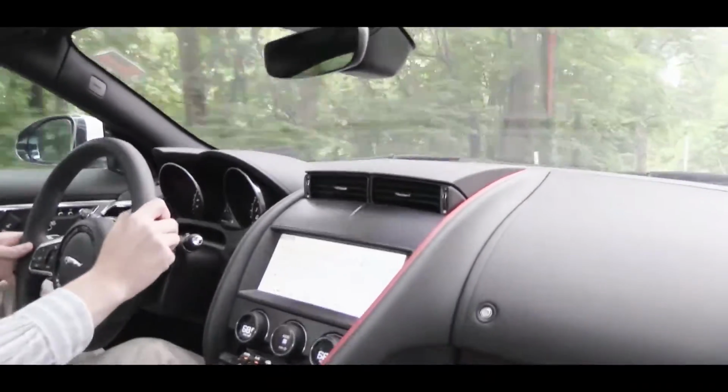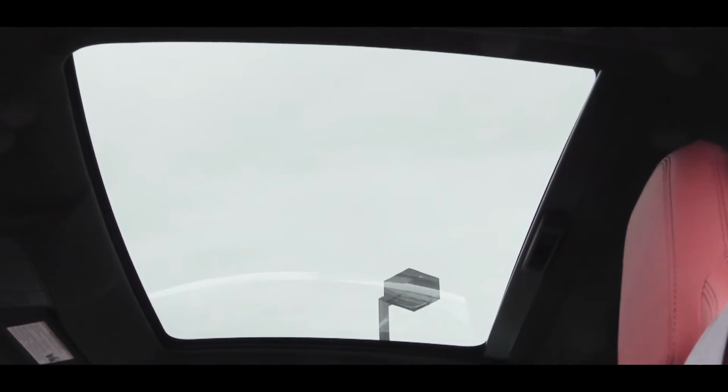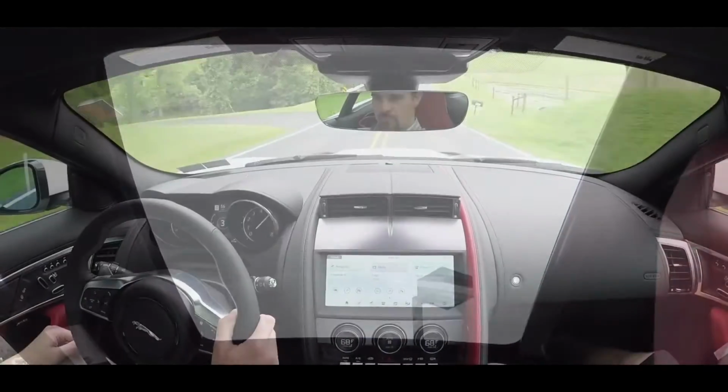Also didn't have any issues with cabin noise, even with this rather large power moonroof we got here today. Still no issues with cabin noise. I definitely like that as well.